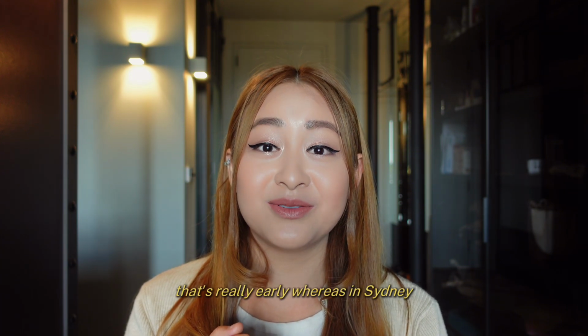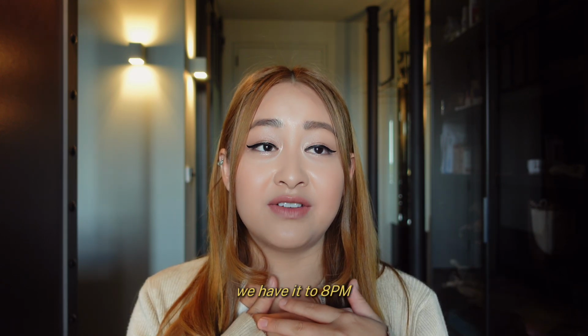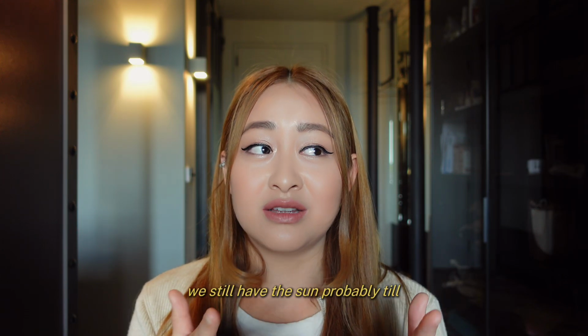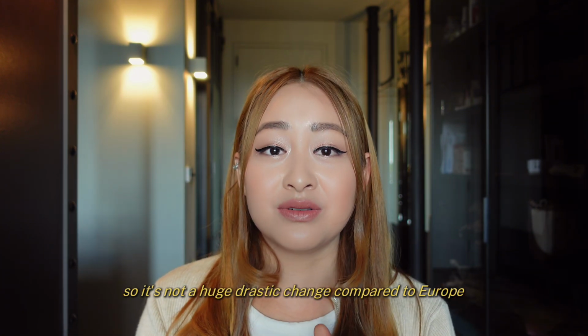That's really early. Whereas in Sydney, I feel like it's a bit more balanced throughout the year because I think in summer we have it to 8 p.m, but we still have the balance in winter. We still have the sun probably till at least 5 to 6 p.m. So it's not a huge drastic change compared to Europe.